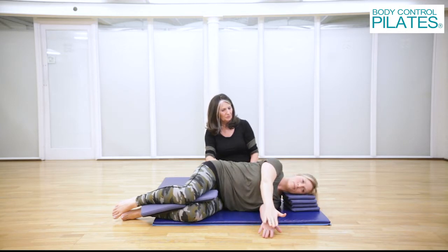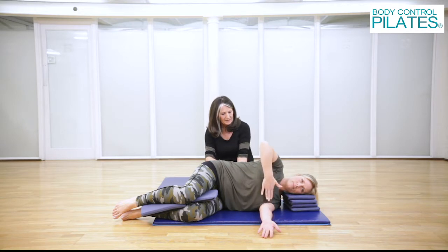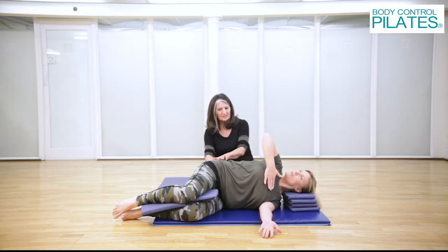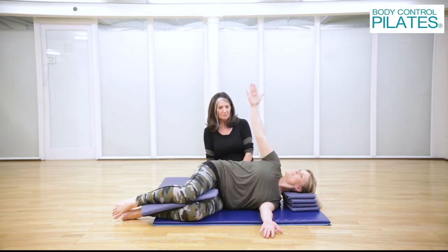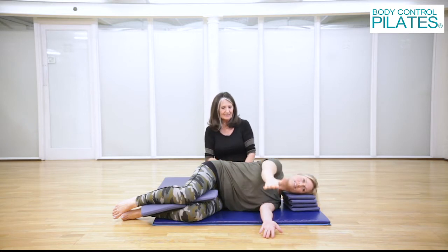I believe we did 4, so we have 2 more. Waist stays lifted, pelvis stays still. Now I'm helping her by holding you. You won't have me there to help you, so you've got to use your muscles to keep your pelvis still. If you think of your knees staying together, that helps too. So I think it's your last one.